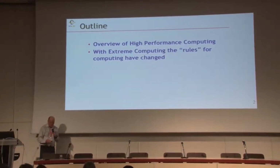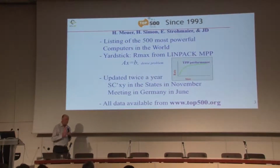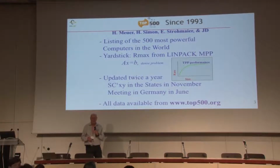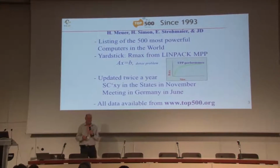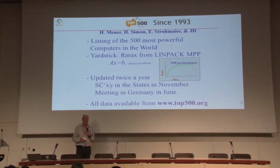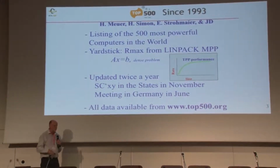Okay, so we're going to look at high performance computing. But first, what I want to do is to look at HPC through the eyes of some data that we've collected. This is the data that's called the TOP500. It's a set of data that's been around for almost 25 years. It started with Hans Meuer, Erich Strohmaier, and myself, and then later Horst Simon joined the group. The idea here is to produce a list of the 500 fastest computers.